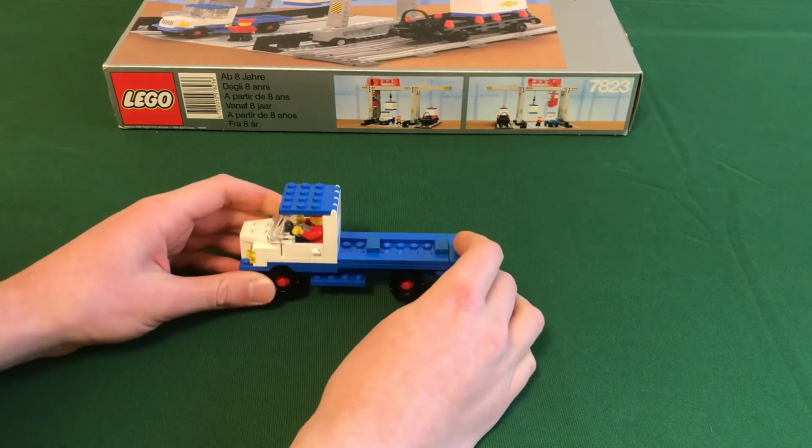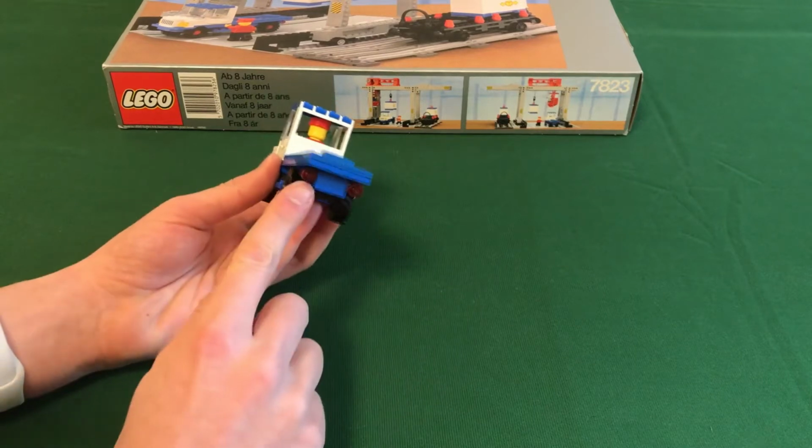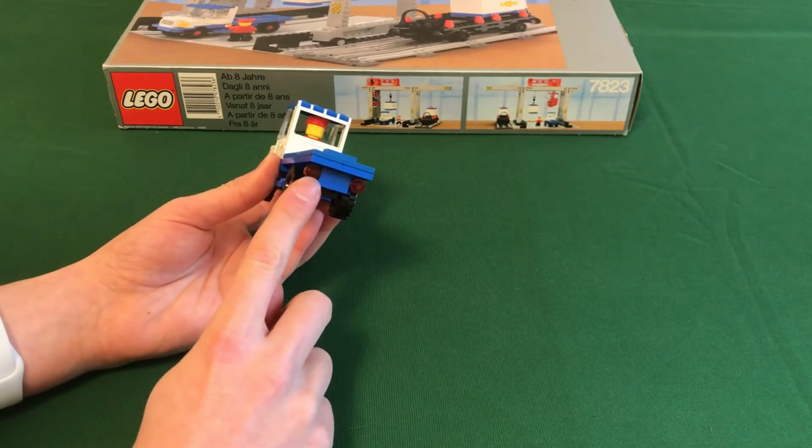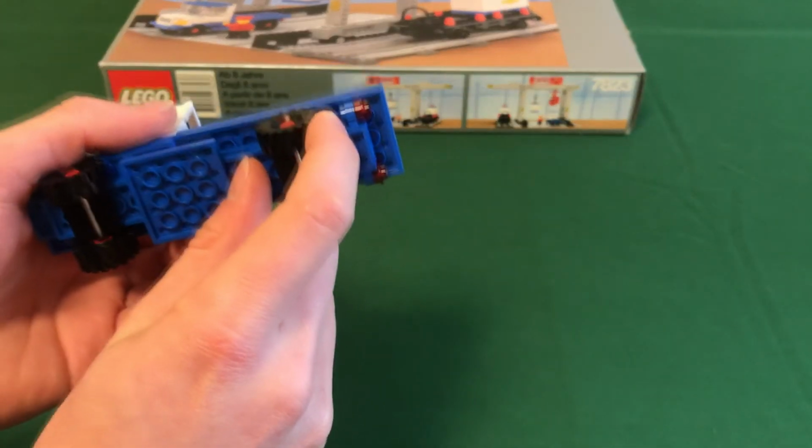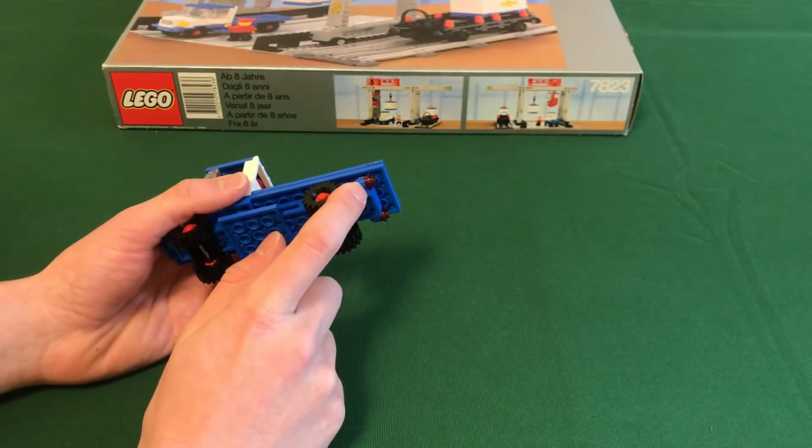One thing of note is actually the rear lights. So you see these rear lights here, they're attached with 1x1 plates with clips. You will probably recognize this piece here that the lights are attached on.